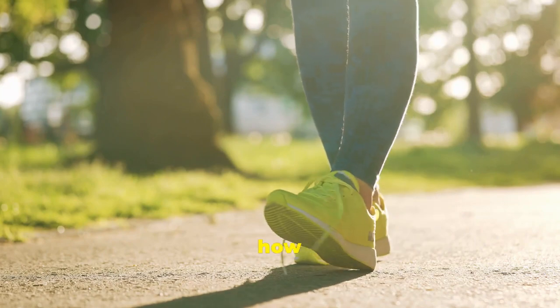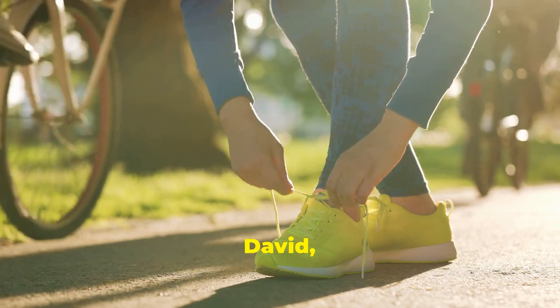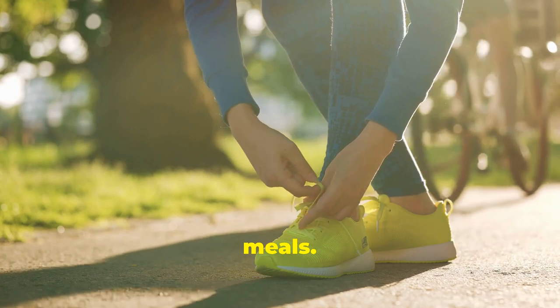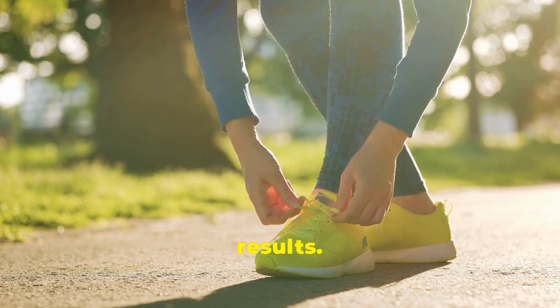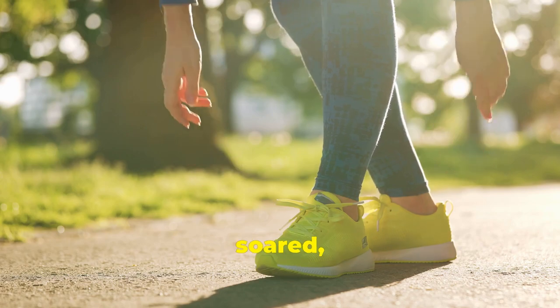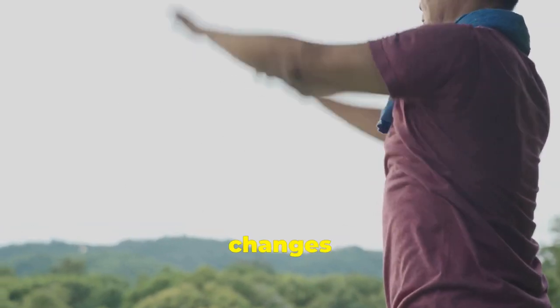I've seen firsthand how this simple habit can make a world of difference. One of my clients, David, struggled with blood sugar spikes after meals. We incorporated short walks into his routine, and he was amazed by the results. His blood sugar stabilized, his energy levels soared, and he no longer felt sluggish after eating. It's proof that small changes can yield big results.